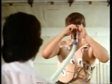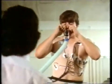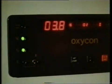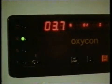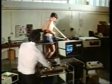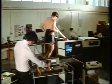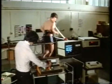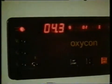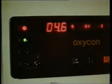Another demonstration. Electrodes are attached to his body, and the gas he breathes out is connected to equipment which will analyse it chemically. There's his heart rate. That number is a measure of how much oxygen he's using up from the air he breathes in, around 3.7. His heart rate increases, and you can see that the number's going up, showing that he's using up more oxygen from the air he's breathing in. The more work we do, the harder our lungs and heart must work. We need more and more oxygen, and the heart must pump the blood carrying it faster and faster around the body.